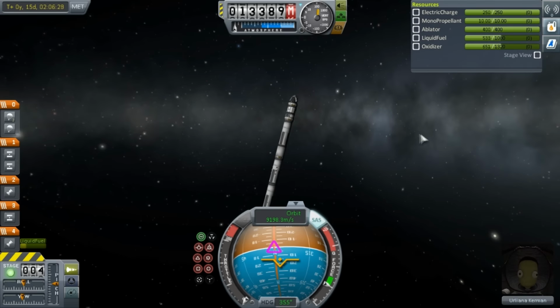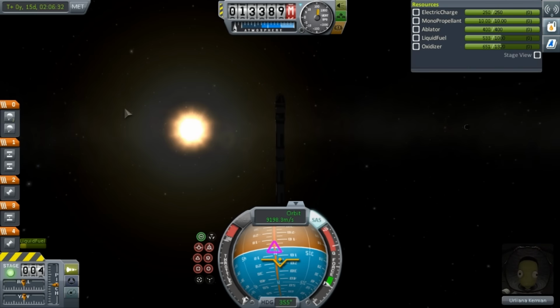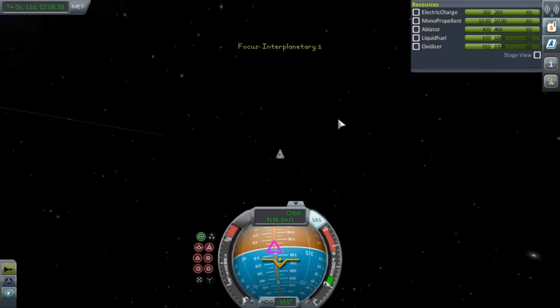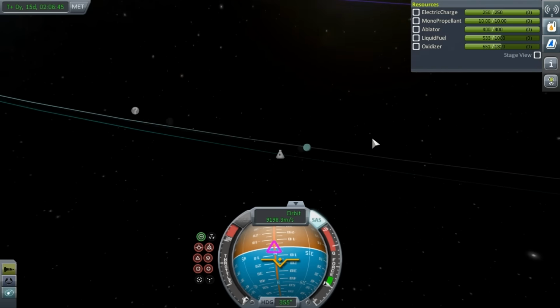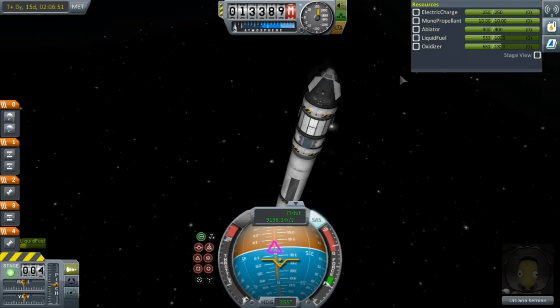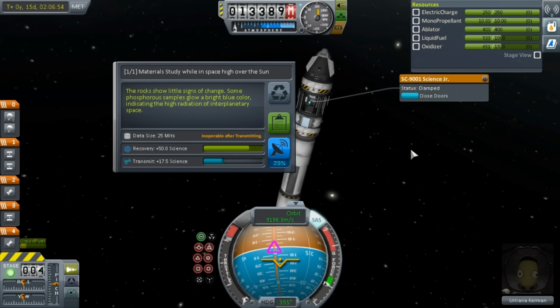Anyway, so, Yurliana Kerbal, you are the first Kerbal to leave the sphere of influence of Kerbal. In fact, I think you have so much fuel, you could go probably to another planet if you so wish, but that is not the purpose of this mission. The purpose of this mission is to just go barely into interplanetary space and collect some data. The all-important data. So let's see what the materials bay has to say.